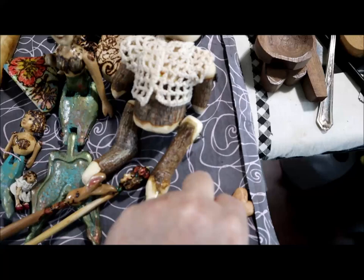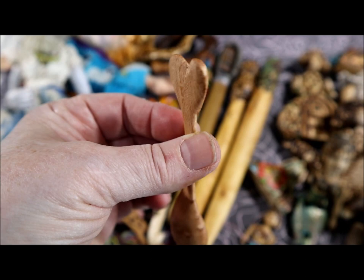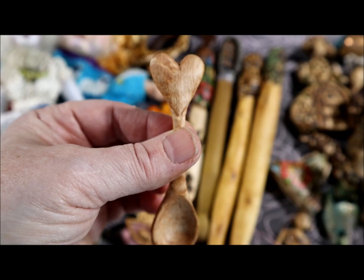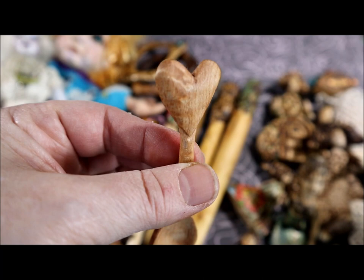And I was so surprised. I fell madly in love. My husband gave me a wonderful kit for, well, it was supposed to be for Christmas, but I wheedled it out of him for solstice. And so I have been madly carving spoons for the last couple of days. And this one is a bird's eye maple or birch. Really hard. Oh, that was hardwood.